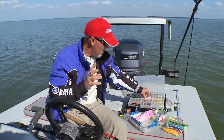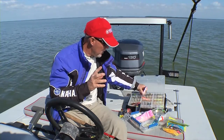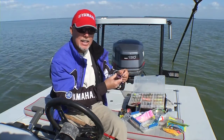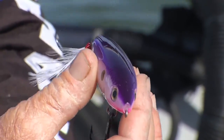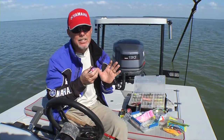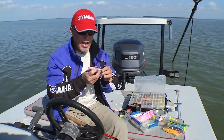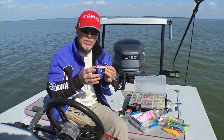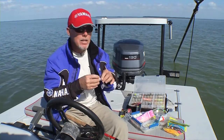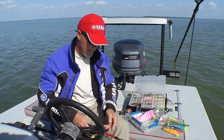If you wanna throw topwater plugs, then you might wanna use a Skitterwalk like this big one that makes a lot of click and clack, a walk-the-dog style of bait. These are some of the techniques that I use every single day in trout fishing, as well as some of the other ideas that I use for fishing snook and reds. So you try them, send me an email, let me know how it works for you. But in the meantime, I'm gonna get back to catching.